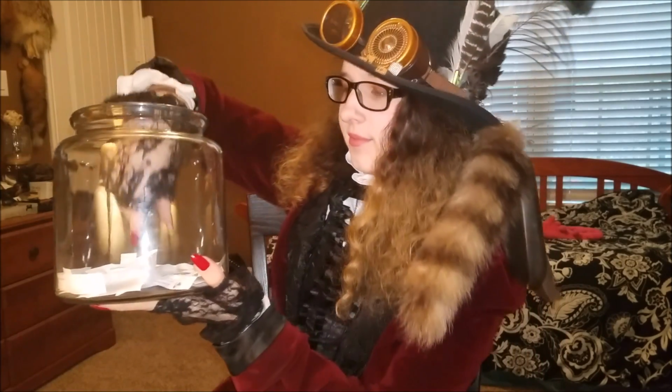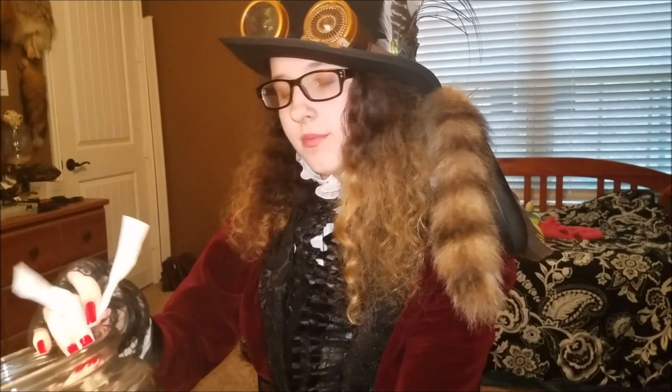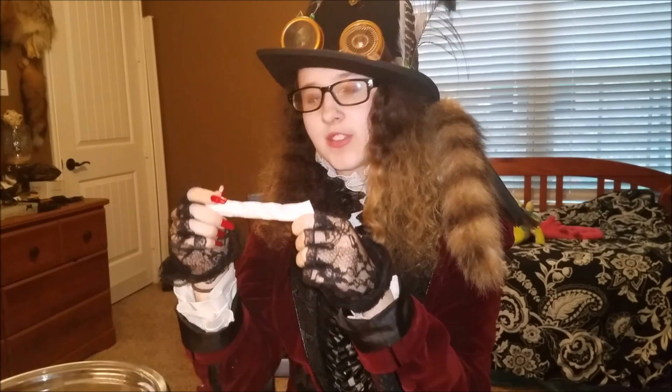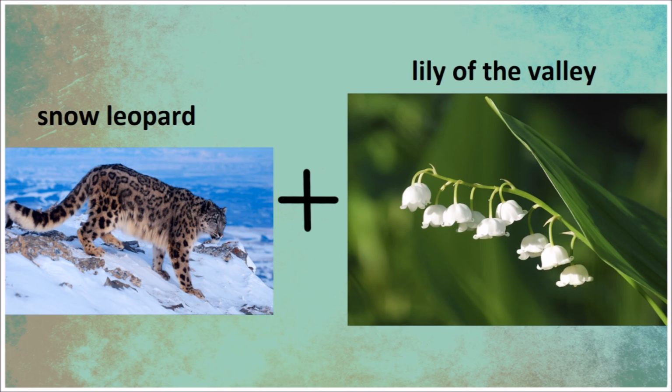And last, this is by Gilded Garden, and they suggested 3 things I could try. One is a lilac or pink lilacs mixed with a tunicate, or a lily of the valley mixed with a babydoll sheep, or a purple hyacinth mixed with a shrew. So now for the first drawing.